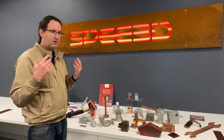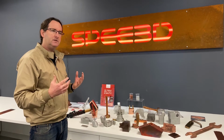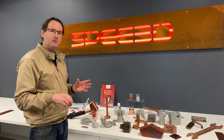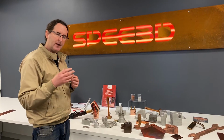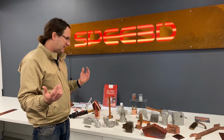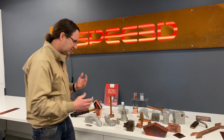So where is then copper used? So copper's typically used in two or three major applications, one being thermal application, it can get rid of heat very easily, and also electrical applications to transmit power from one point to another. So let's talk about thermal applications, and I have three examples which I'm going to show you here.